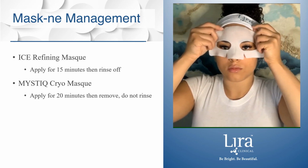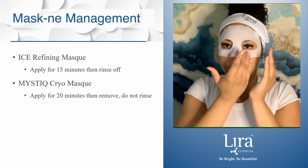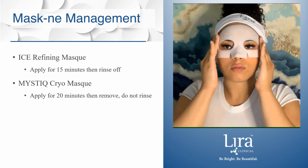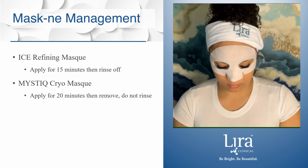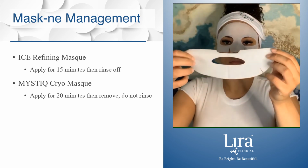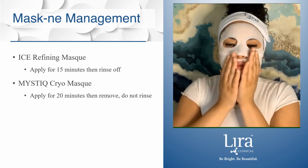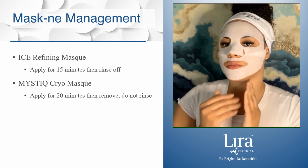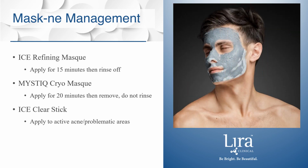This cryo mask tightens, brightens, and calms skin with exclusive Mastec illuminating technology, as well as potent antioxidants and brightening peptides. At 20 minutes, clients can remove, remembering not to rinse the face for best results. Apply the Ice Clear Stick to any active breakout areas, finishing with the Biohydra C Serum all over the face.